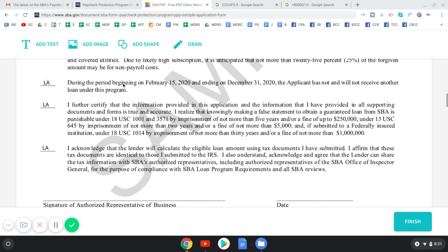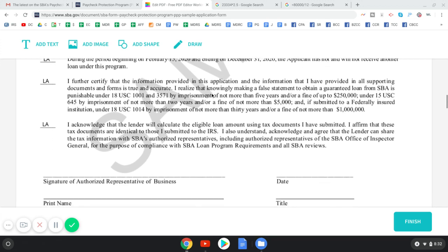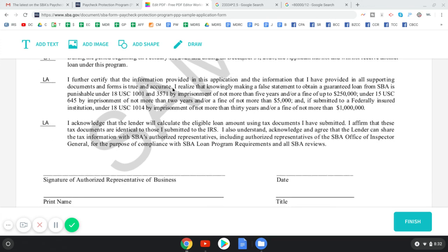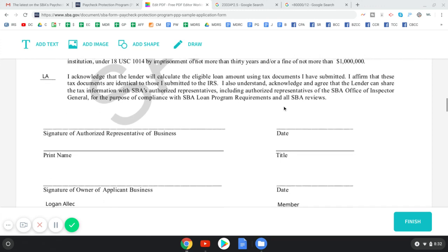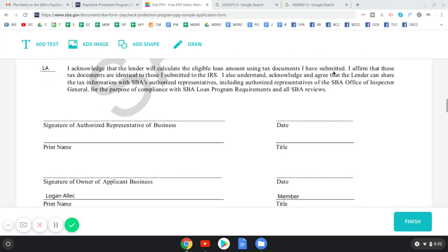You got to say, hey, during the period beginning on February 15, 2020, ending on December 31st, 2020, the applicant will not receive another loan under this program. You're just saying this is true and accurate, and that if you falsified any statement, you could be in big trouble. I know the lender will calculate the eligible loan amount using tax documents I've submitted, so tax returns, right? I affirm that these tax documents are identical to those I submitted to the IRS. So don't be shady. Don't give them a fake tax return. That is very illegal, and they will know, and you will get in big trouble.